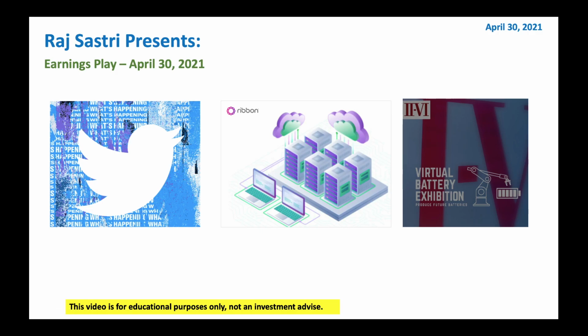I want to talk about a few earnings plays. This week is full of earnings and we'll cover a few stocks which have dropped substantially and see if they're good to invest in right now. With that, here are a couple images.